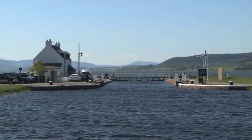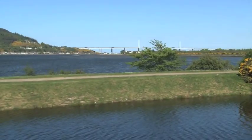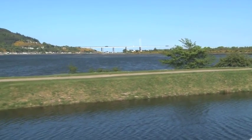Yeah, we're just approaching the final sea lock now, and then out into the Firth and leaving the Caledonian Canal. An amazing 4 days. I'd recommend it to anybody who gets the chance. Go through the canal. Something else, it really is something else.